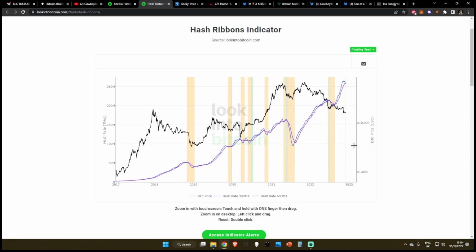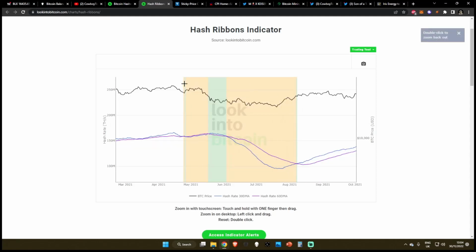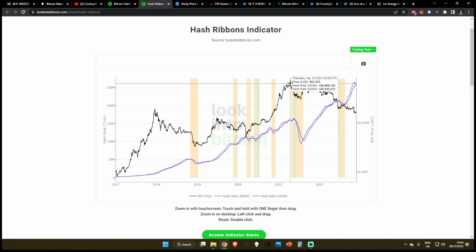But with that being said though, you can see massive run up in terms of the hash ribbons. When they finally capitulate, you have a brutal run to the downside. Massive run up in terms of the hash ribbons indicator, as soon as they capitulate, we can zoom in, you can see this was the first top for Bitcoin, around about that 63,000 or so mark. And as you can see, massive parabolic run, capitulation to the downside, and massive run down in price action.